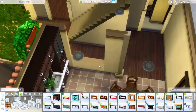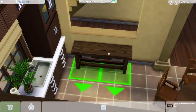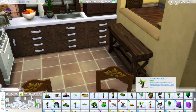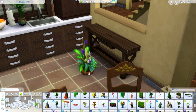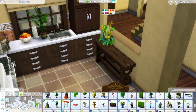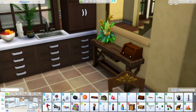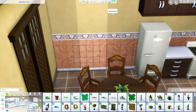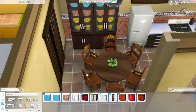We also added a little hallway that leads you into an office and the guest bedroom, or it could be anyone's bedroom really. I furnished it very simply as a guest bedroom on the main floor, and there's an office next to it, so there's a little hallway to get to those two rooms. And the bathroom is right over there as well, for the main floor bathroom. But this is the finishing up of the kitchen.